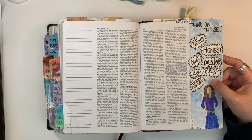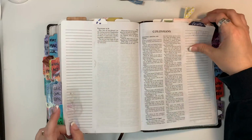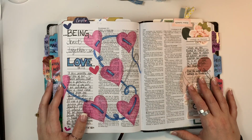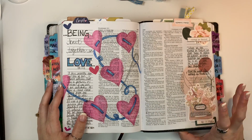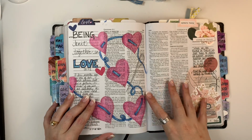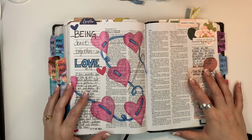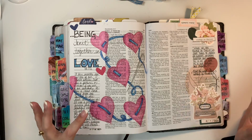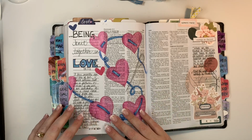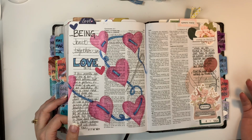This is from January of 2016. So I was just trying things out, seeing what I liked to do, which different things worked for me, and different mediums and how they worked in my particular Bible. That's the other thing I would say too. You hear a lot of people asking, what will work in this Bible? The things that I can do on the pages of this Bible because of the type of paper that's in it is much different than even other Bibles that I have.